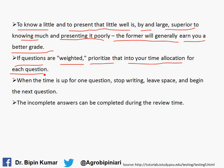Means the allocation of time is very important. Do not be emotional with any question. Suppose there is a question you know very well and you become emotional and give much time to it. Remember one thing, you are not going to get more than 10 marks, you will get only under 10 marks. And if you become too emotional, then definitely you are going to lose time for the other questions. So you must prioritize and give time on the basis of the weightage of the question.